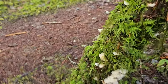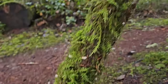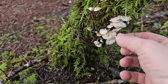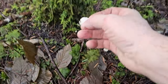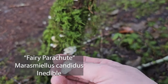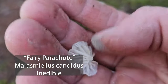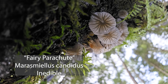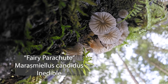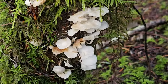Right here we come across this mushroom growing on this old stick. It's like a dead little branch, and there's these mushrooms, quite delicate, but growing in a big cluster here. And when I flip one over, they have these really cool gills. Look at that. This one's known as Marasmiellus candidus, or the fairy parachute. Just delicate little white mushrooms that like growing on dead wood like this. And inedible, they're just too small to be of any culinary value. But they sure are pretty, and they grow in huge numbers.